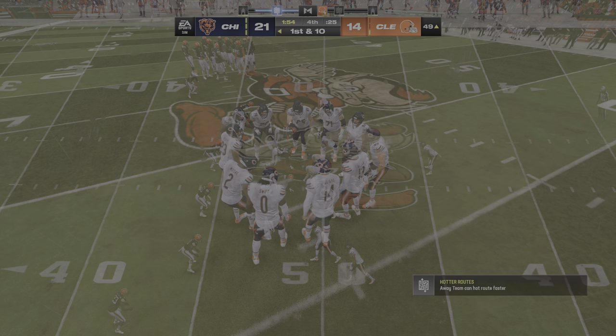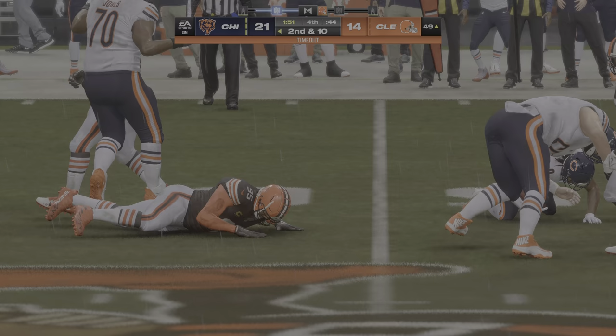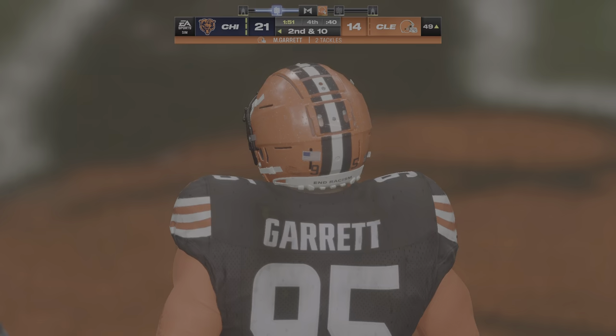Not totally home free yet, but it's looking good as they come up first and 10. And they'll fake it there on the jet sweep, and instead, here's Swift. Whistles now and a timeout. So defensively, they burn it here with 1:51 left.